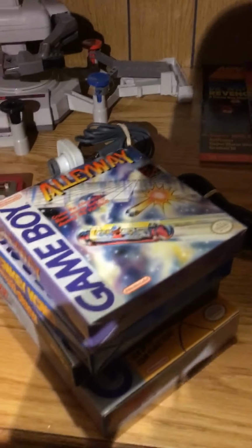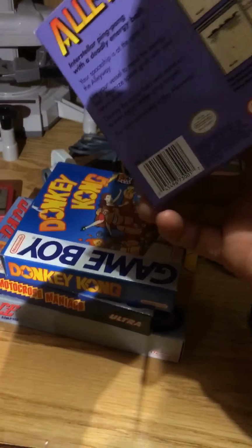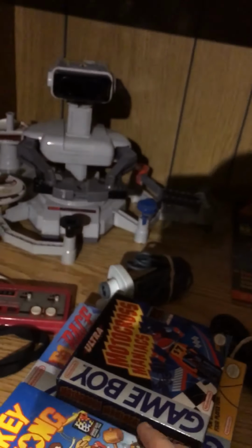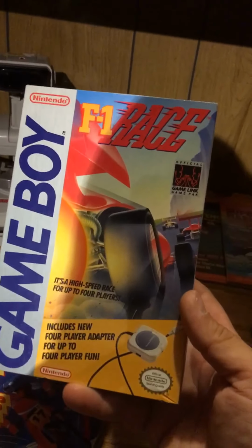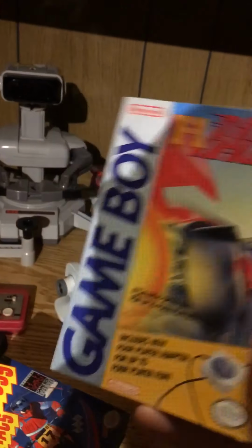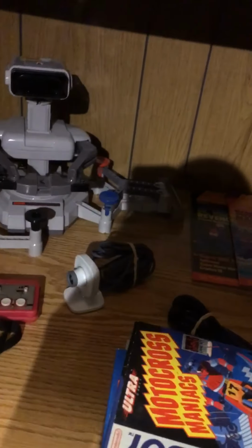I got some Game Boy stuff. Most of these are just boxes I've already got the games for, but the boxes were pretty cheap and in nice shape. So I got Alleyway. I got Donkey Kong. I got Motocross Maniacs. And I got a box for F1 Race with the 4-player adapter, which I've got the 4-player adapter. I've got F1 Race. Now I've got the box to put them in, so that would be pretty nice.